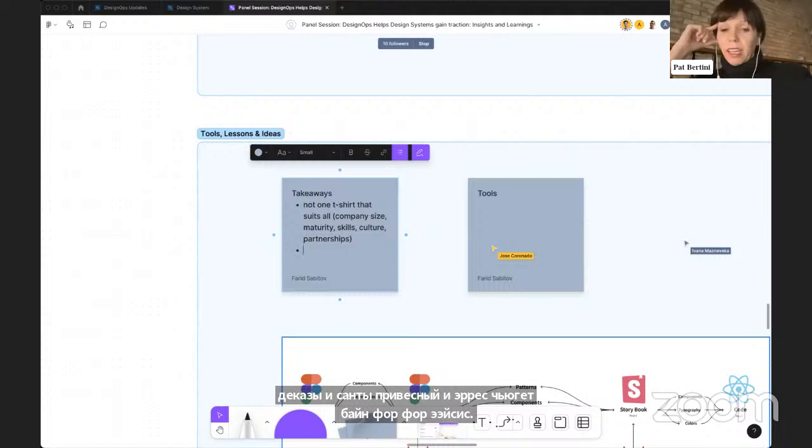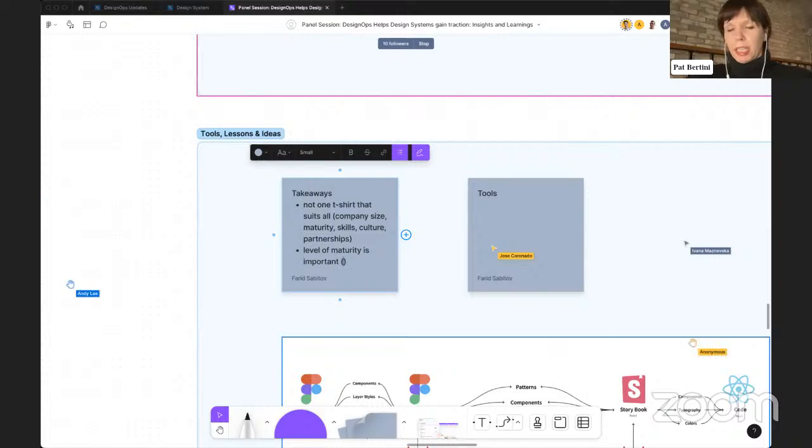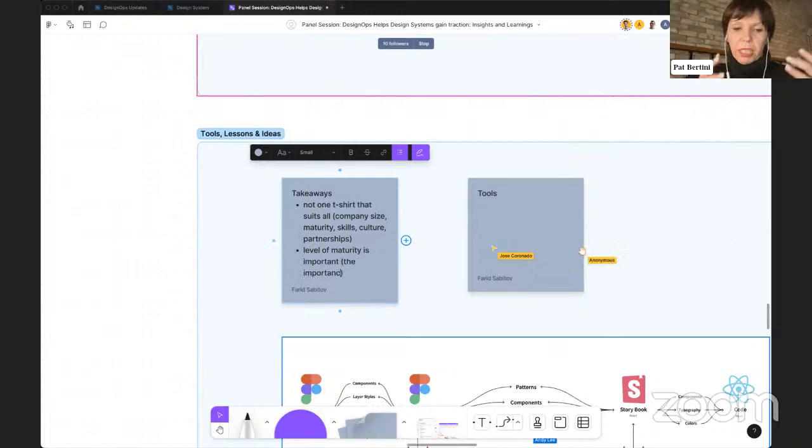I think that we can all agree the level of maturity is very variable, and it feels that no one feels they've reached the maturity they could. So I think that we are living very interesting times where we acknowledge the opportunities that we are missing, the importance of design system, the impact it can have, but we are unable to fully prove it.